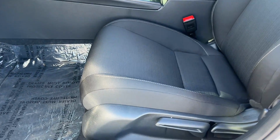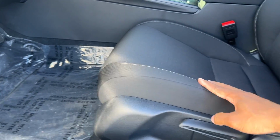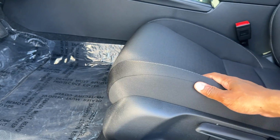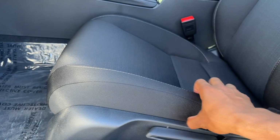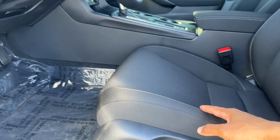And the seating is manual adjustment. If you want power seating, you have to get a Touring. If you want leather seating, you have to get a Touring. The Sport will give you leather on the outside and cloth on the inside, but if you want full leather, Touring is the only way to go on the sedan.